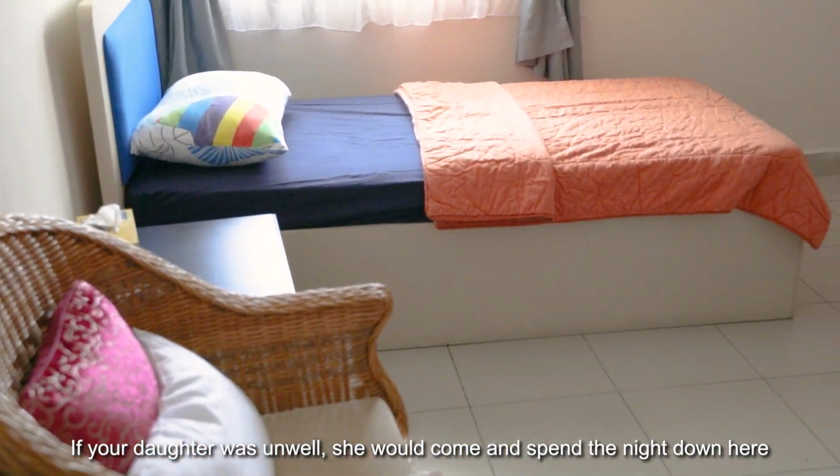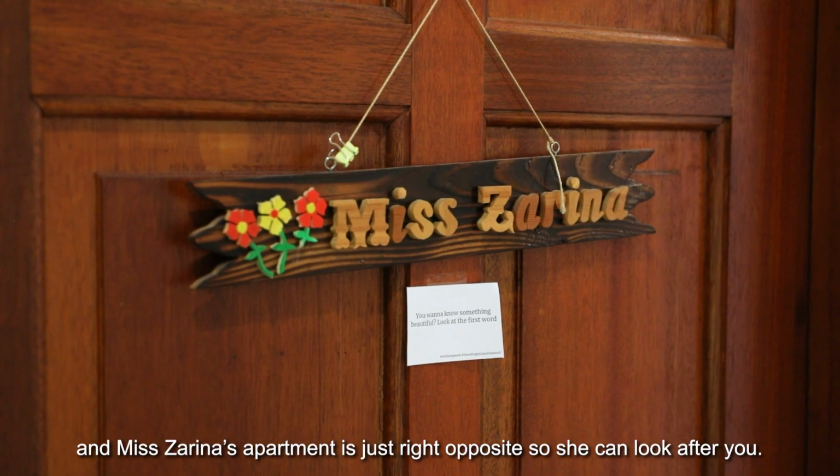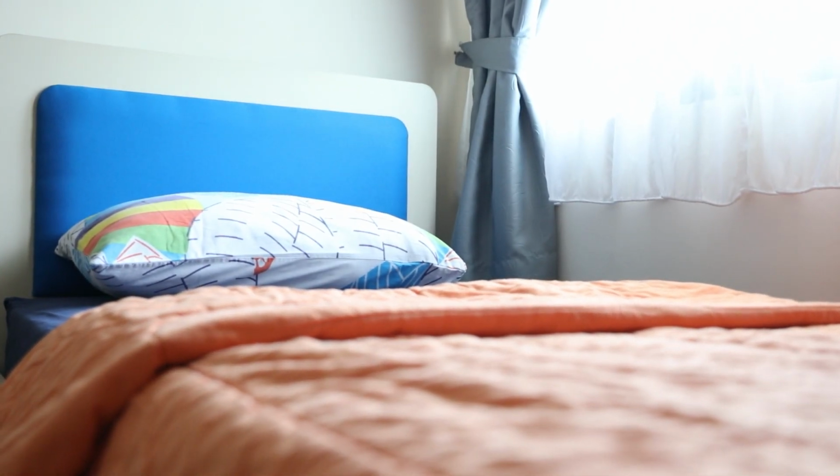If your daughter was unwell, she would come and spend the night down here or the day, and Miss Serena's apartment is just right opposite, so she can look after you.